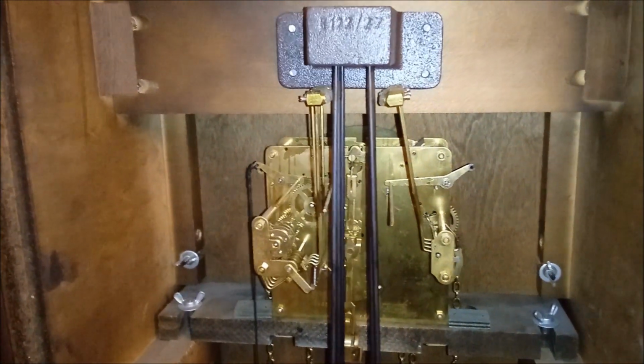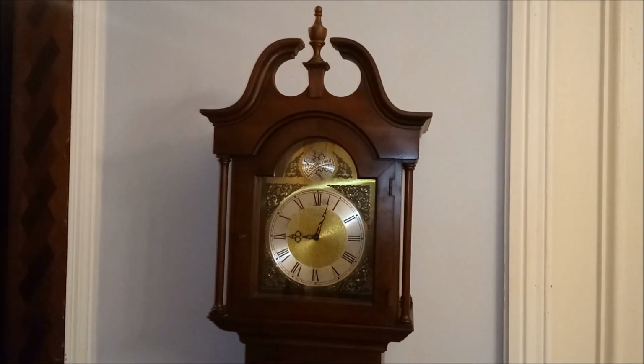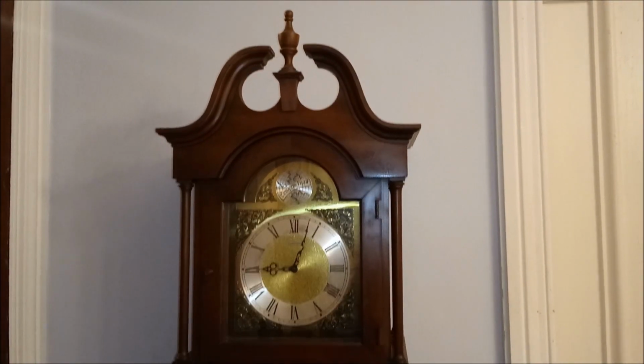Okay, back to the front. And one final look at the front of the clock.